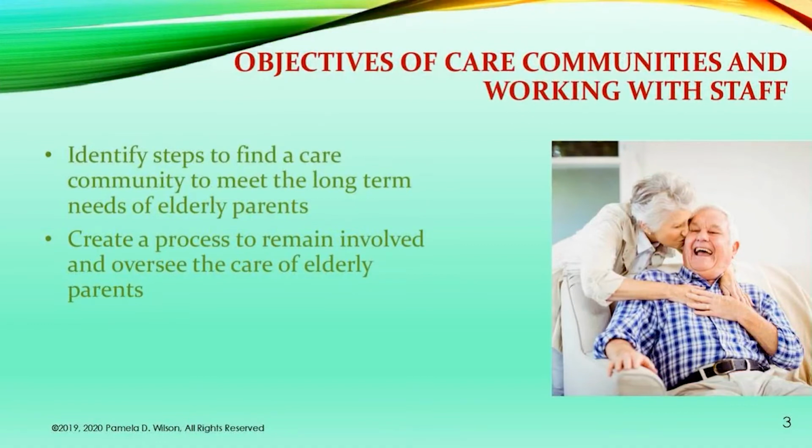So the objectives of working with care communities and working with their staffs. By the end of this section, you should be able to identify steps to find a care community that meets the long-term needs of elderly parents. You should be able to create a process to remain involved and oversee the care of your elderly parents, regardless of what type of setting they live in: senior apartment, independent living, retirement community, assisted living, or a memory care community.